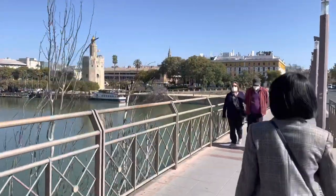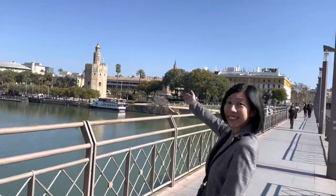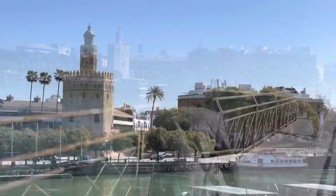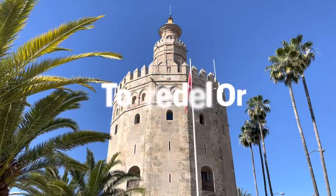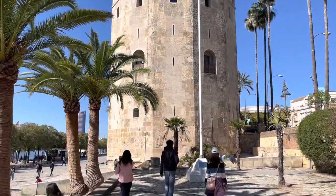The next few sites on the list are located by the Guadalquivir River, the only navigable river in Spain, which makes Sevilla the gateway to the New World. Torre del Oro, or Tower of Gold, is one of Sevilla's iconic landmarks, an ancient watchtower standing on the bank of the river.